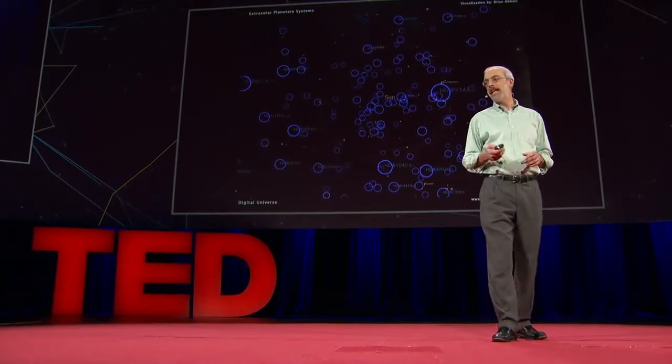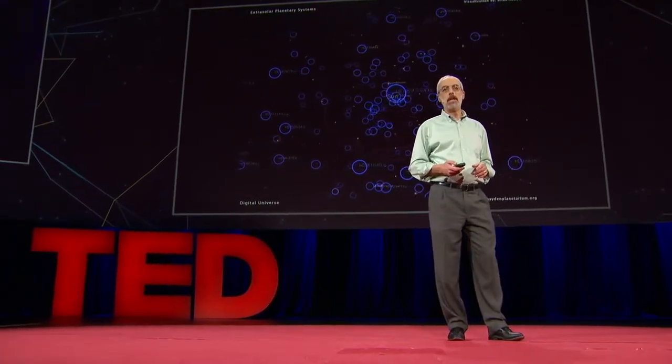Astronomers now believe that every star in the galaxy has a planet, and they speculate that up to 1/5 of them have an Earth-like planet that might be able to harbor life. But we haven't seen any of them. We've only detected them indirectly.